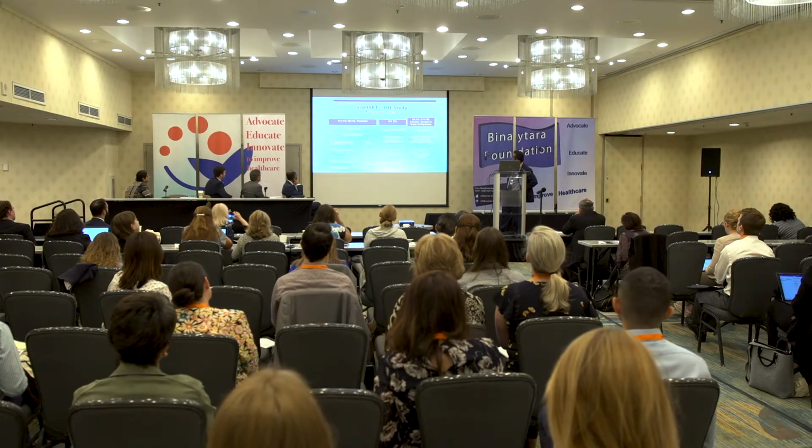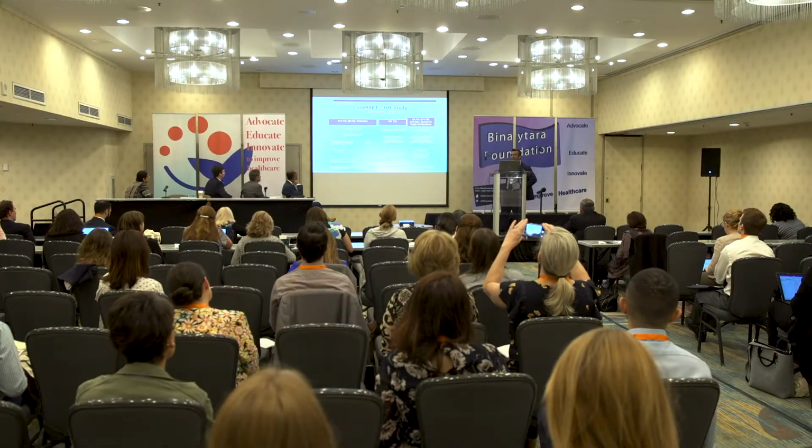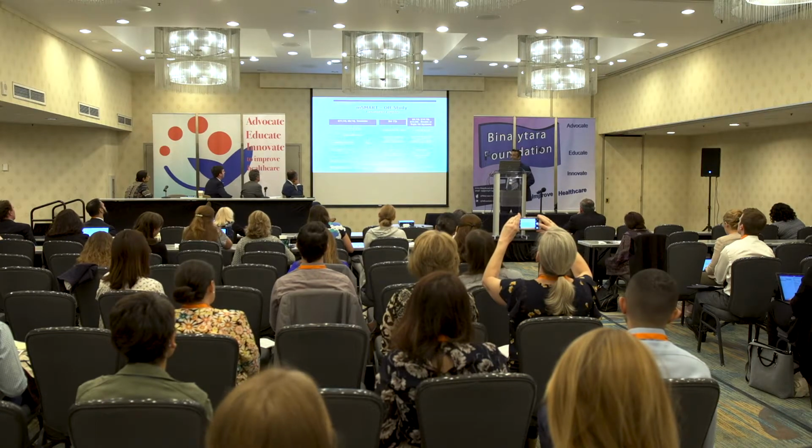This high-risk bucket over here, this is a little controversial. I would say VRD is the approved standard. We've been playing around and giving KRD up front, so people always ask us, where's the data? And part of it is just because this population still does poorly. And so at least based on phase 2 data, the depth of response appears to be better with carfilzomib, so we've kind of taken the leap of faith.